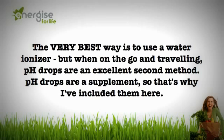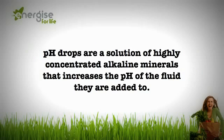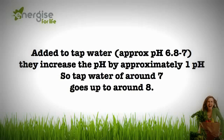pH drops are actually a supplement, and that's why I've included them here, and they're basically a solution of highly concentrated alkaline minerals that increases the pH of the fluid that they're added to. So when you add them to water, which is generally tap water around a pH 6.8 to 7, they generally increase the pH by around 1, so they get your water up to about a pH 8.